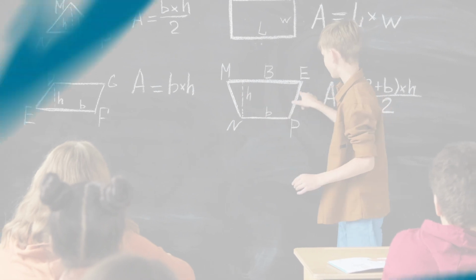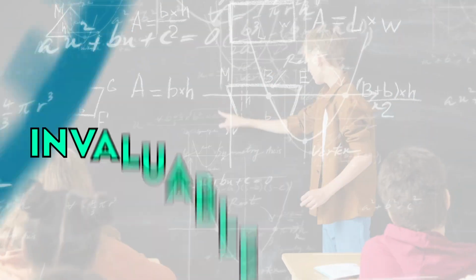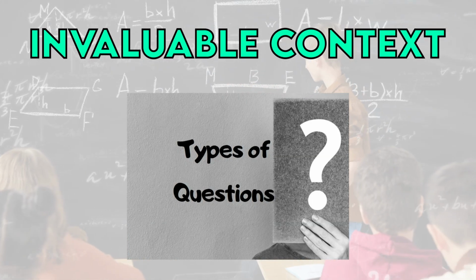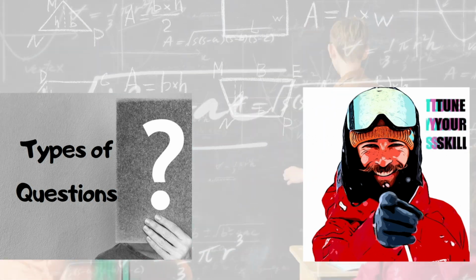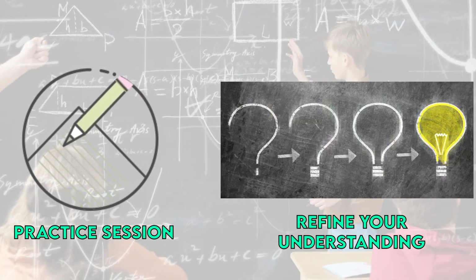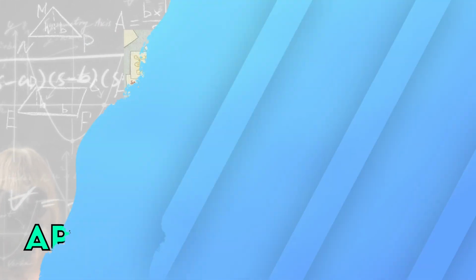These materials often align closely with what you'll face in the actual exam. They provide invaluable context and insights into the types of questions that may appear, allowing you to fine-tune your skills in those specific areas. Embrace each practice session as an opportunity to refine your understanding, and you'll find yourself not only mastering the material, but also approaching the exam with newfound confidence and clarity.